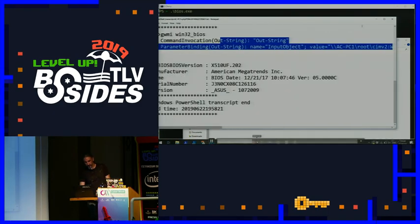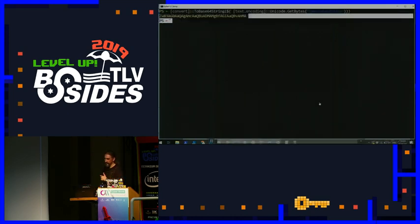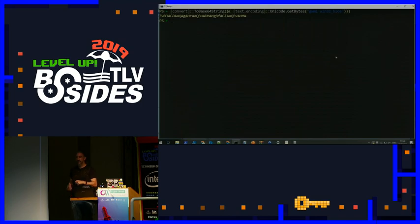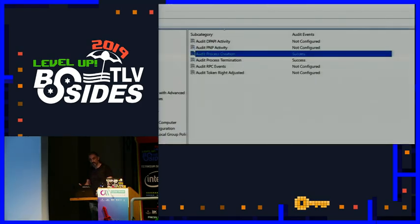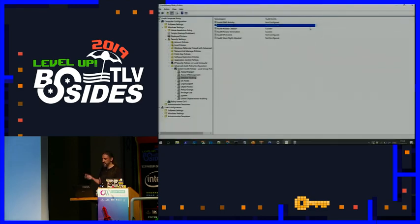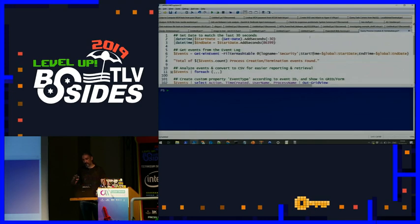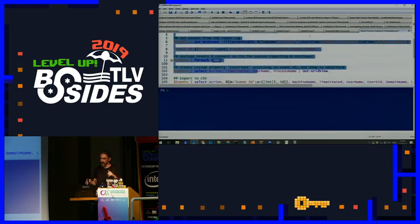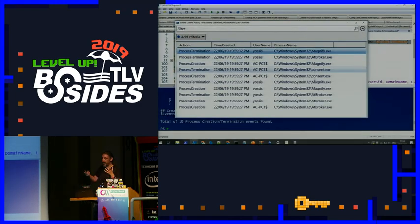We can go further than that. For example, I can use this base64 encoded string for getting the BIOS information. What I'm going to do now is run it and show you how we run PowerShell without powershell.exe. Now I'm going to run PowerShell without a process. I turned on process creation and termination auditing inside the policy of this machine. I have here some code that queries the security event log of the machine and shows us the last creation and termination events. So you can see Magnify that I just used in this short video.